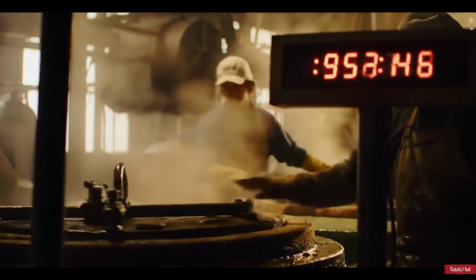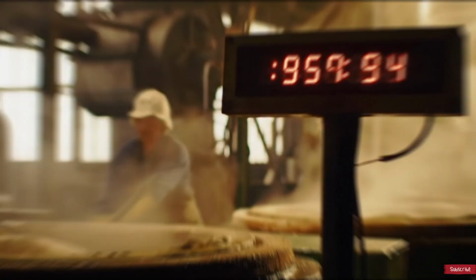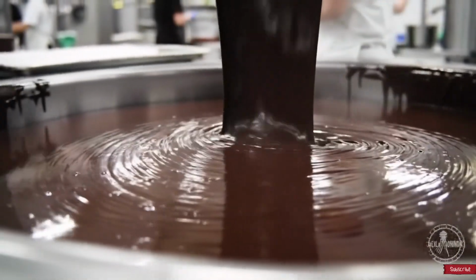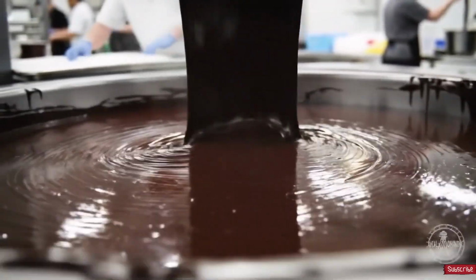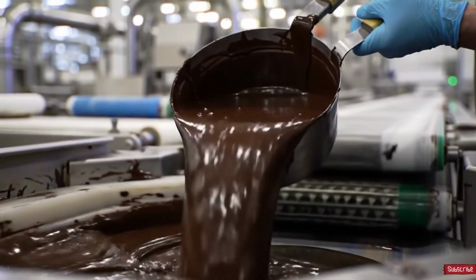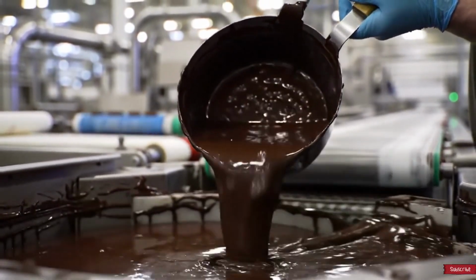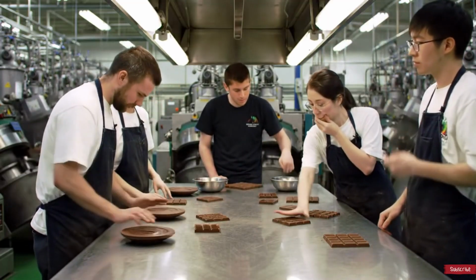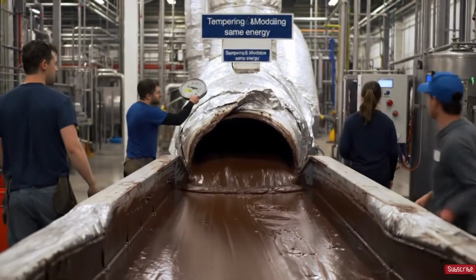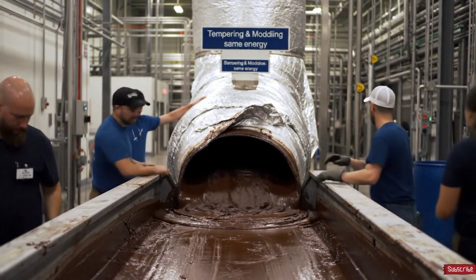The process is slow but essential. Rushing it would compromise both taste and texture. Over time, the mixture transforms, becoming incredibly smooth, glossy, and aromatic. The once coarse blend now flows like liquid velvet. This stage defines the final quality of the chocolate: its melt-in-the-mouth feel, balanced flavor, and luxurious aroma. When conching is complete, the chocolate is finally ready for shaping into the countless products enjoyed around the world.